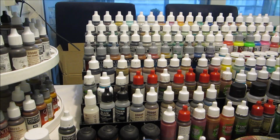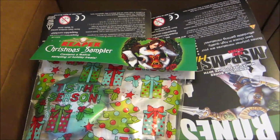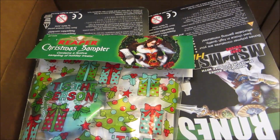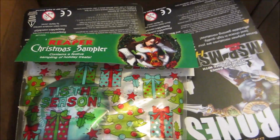Anyway, I did in the last final days of the year receive some new minis that I need to show you. That's why the number purchased went up a bit since last week. Let's go over to the unpacking. And guess what? The week after Christmas, I got my first Christmas present. Well, not really, but the first present to myself of miniatures.